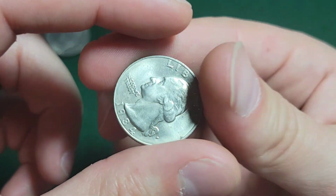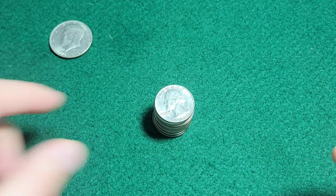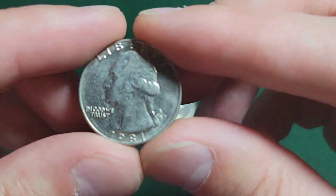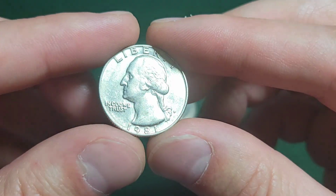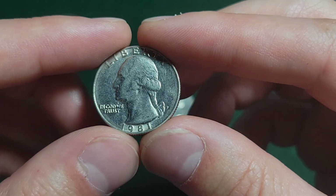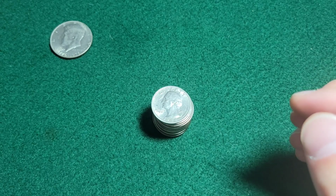676,545,000 minted. We won't dwell on that one too much. Again, these are all fairly common quarters. 1981 Philadelphia. 601 million and change. There's the reverse.